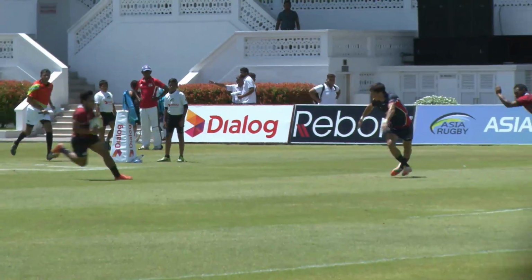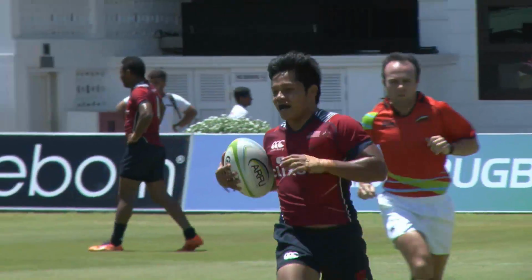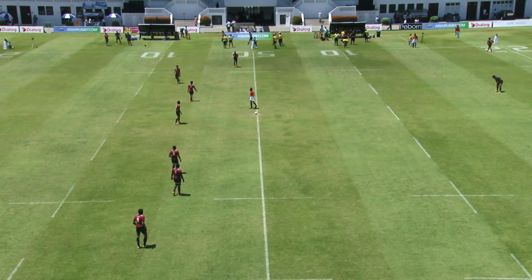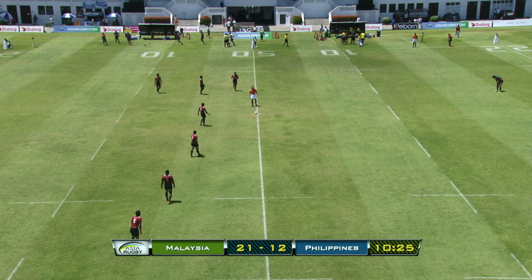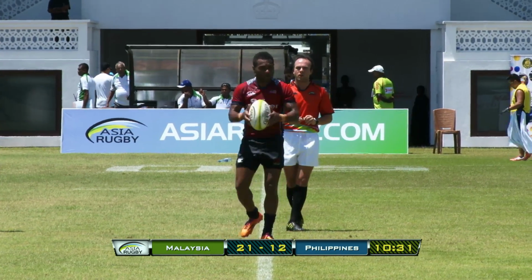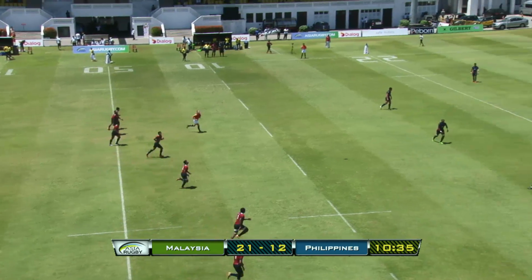Look at that. Two defenders sucked in, and it was open for the other player to catch and run under the post. So every time you suck in two players in sevens rugby, you're going to score nine times out of ten. What a difference one player can make, and he's inspiring this Malaysian side to play better.